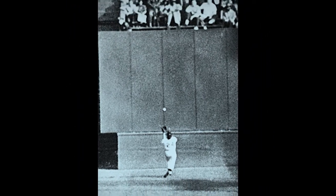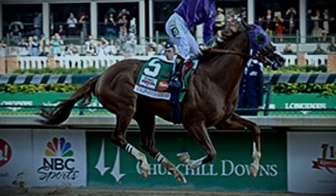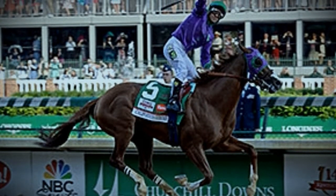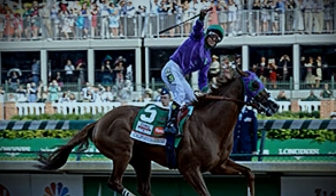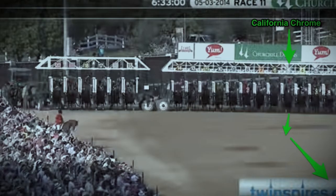They are: number 1, a great gate start; 2, a solid setting of position for the trip; 3, maintaining and enhancing mid-race position; 4, kicking down the backstretch; and number 5, the toughest of all, stamina at the Belmont. The question is, does Chrome possess them all? Heading into the Belmont this weekend, we know that Chrome possesses the first 4. In the Derby and Preakness, he showcased utmost versatility.